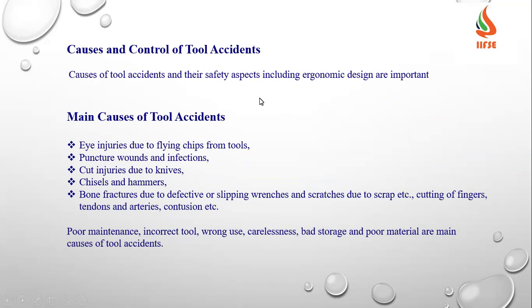Yeah, initially we were talking about the causes and controls of these tool accidents. And we were discussing the main causes of tool accidents, which are eye injuries, even punctured wounds getting infected due to the dust generated while using these portable power tools, and also cut injuries while using these portable power tools and also hand tools. Then the bone fractures because of handling or the fall of tools on their own body. This is the one slide we have discussed.